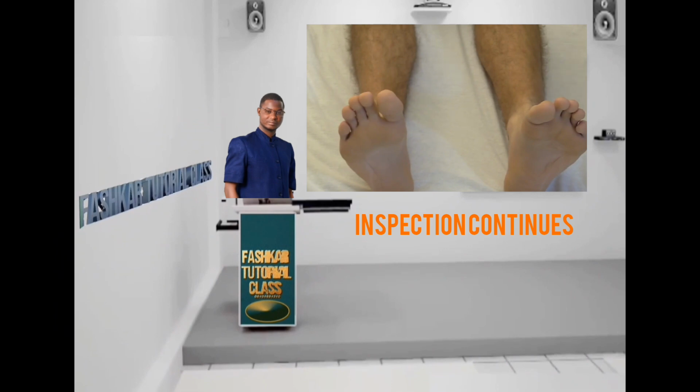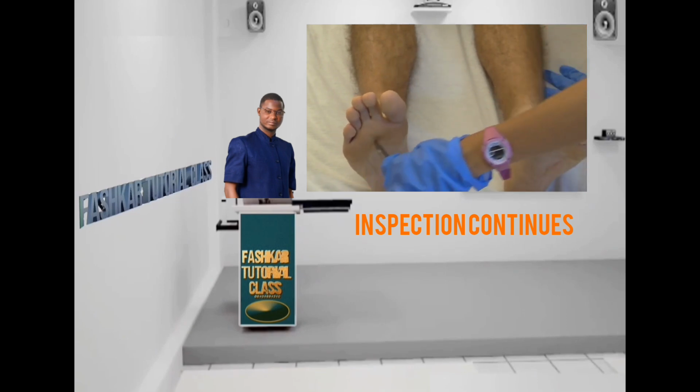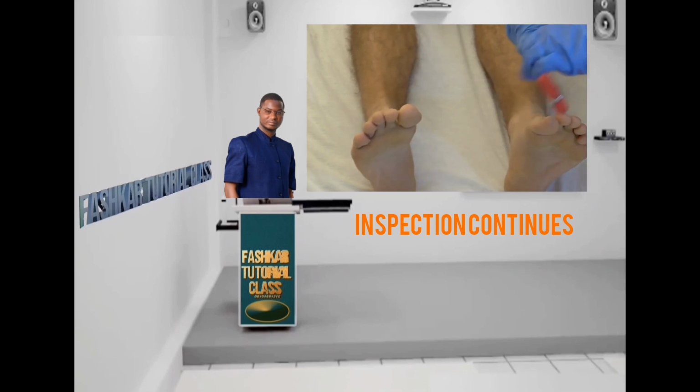use the end of it, or you can use your finger if you don't have that. And what we're going to do is take this up through the ball of the foot and curve it, and we're looking for the toes to curl in, which would be a negative normal response. So let's check that. Okay, and that was normal.